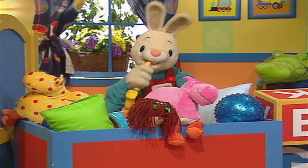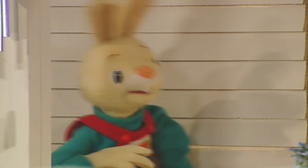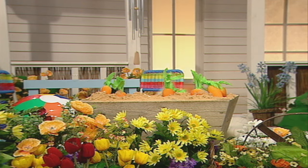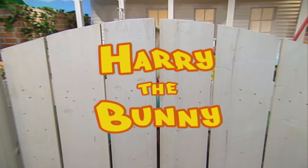He's Harry the bunny. He loves to be funny and play every morning when everything's sunny. When the morning comes to stay, he loves to play all day. He's the sunniest, bunniest, Harry the bunny. He's Harry the bunny.